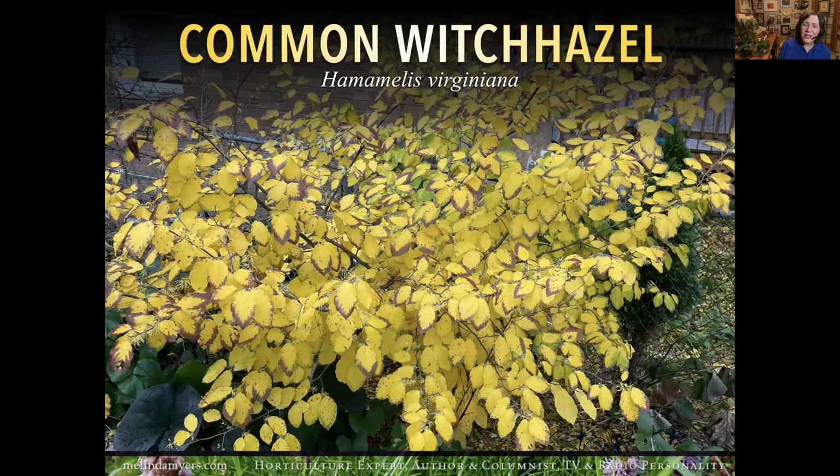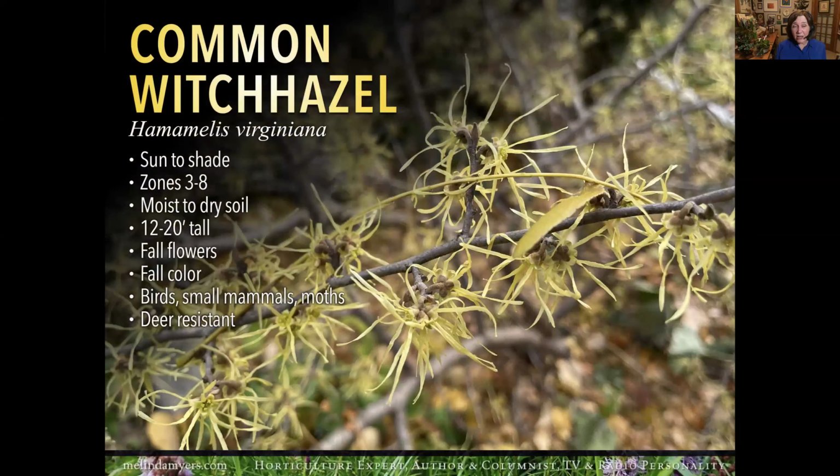Common witch hazel. This is our native common witch hazel. Blooms in the fall. There's the fall color that you see there. This plant takes full sun to full shade. Hardy zones 3 to 8. Moist soil to dry soil once established. So it can take those understory conditions, those woodland edges. When those leaves drop off and fall, it reveals these fragrant, strappy yellow flowers.